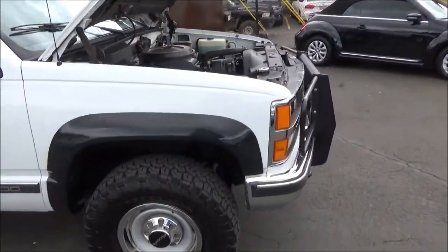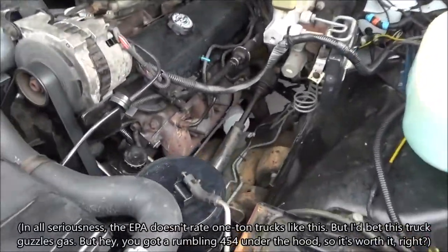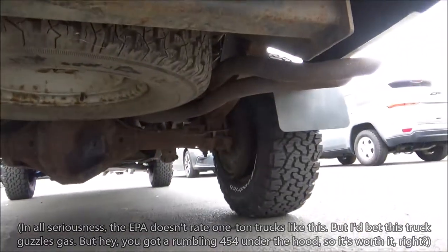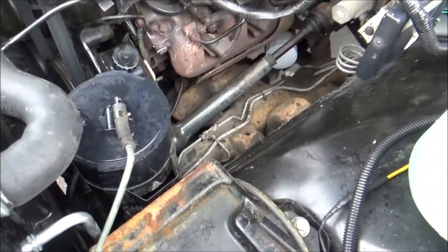Fuel economy, I'm sure it gets some miles per gallon. Anyways, it has an independent front suspension and a solid rear axle with leaf springs. Stopping the truck are front disc brakes and rear drum brakes.